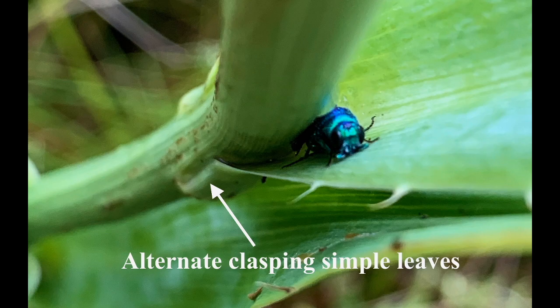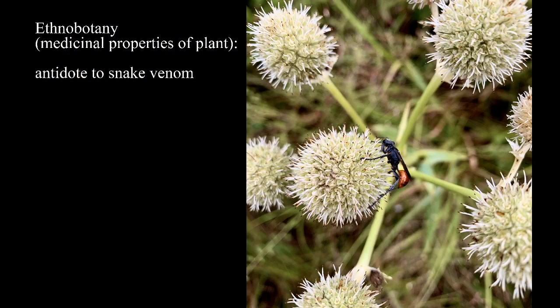So, why is it called Rattlesnake Master? It's called Rattlesnake Master because Native Americans would use this plant as an antidote to snake venom. And modern science has verified that, in fact, it can be used as an antidote to snake venom.